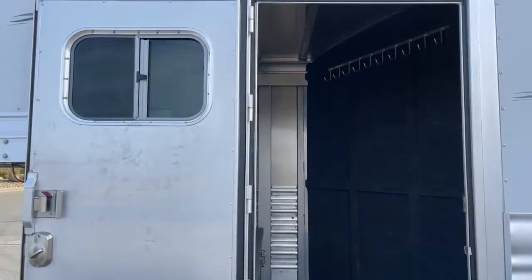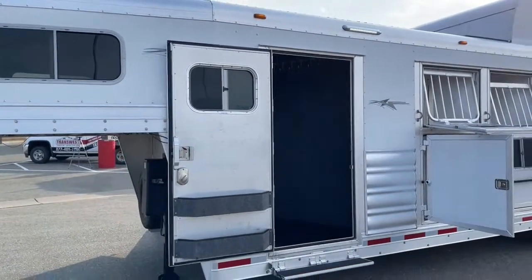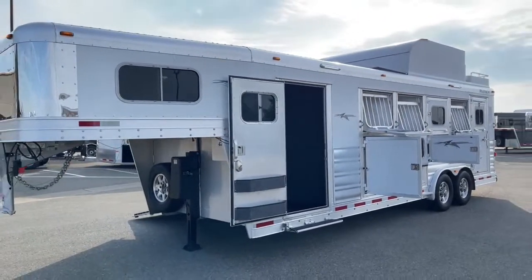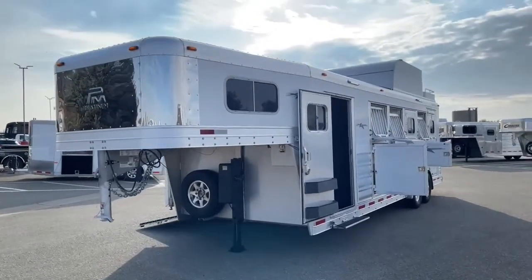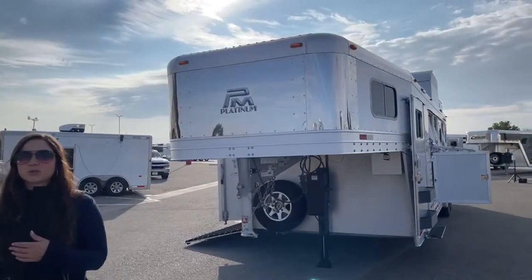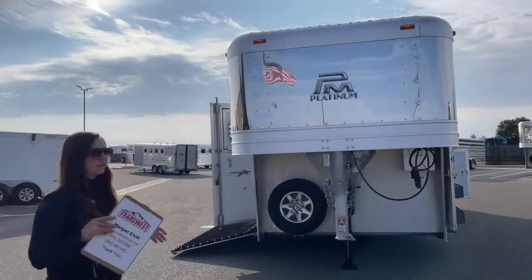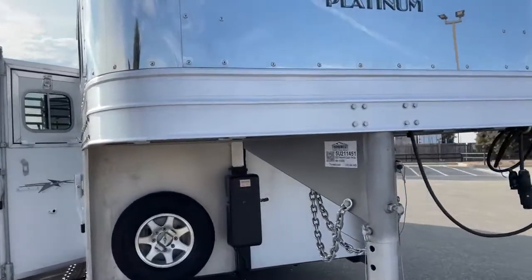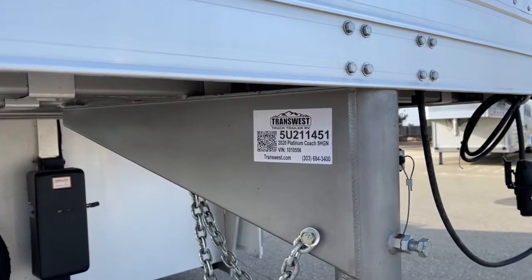So this trailer, like I said, is 8 feet wide. We're sitting 7 feet 5 inches tall, and we got an on the floor length of 25 feet. So nice little compact trailer, very nice setup on it. This one's ready to go down the road. It's ready to have you take it to some shows, take it down the road to the neighbor's house, whatever you want to do with it. This is going to be a 2020 Platinum 5-horse gooseneck, and that stock number on it is 5U211451, and that's 5U211451.